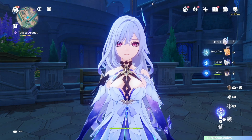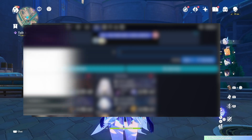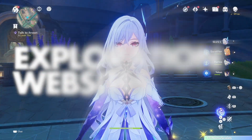If you play Genshin Impact, these websites are going to save you hours. I'm going to list the best, most helpful, cool Genshin Impact websites that will make your life much easier. I've decided to split this into different sections. First, we have exploration websites.